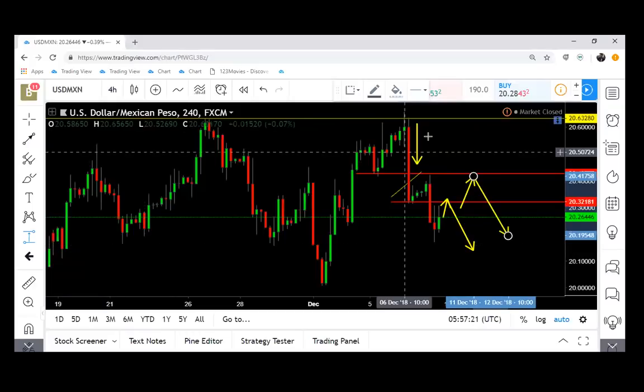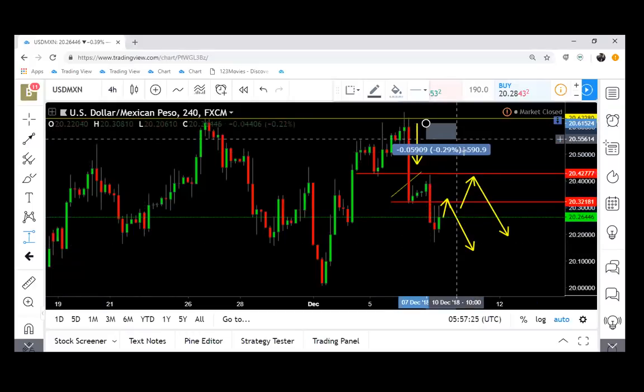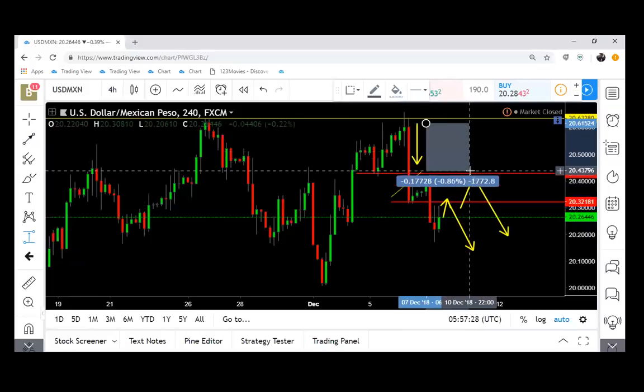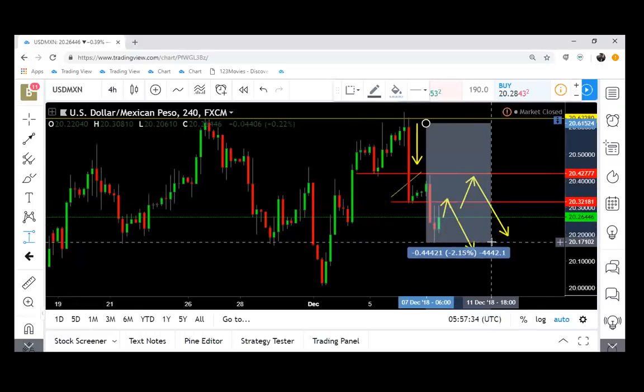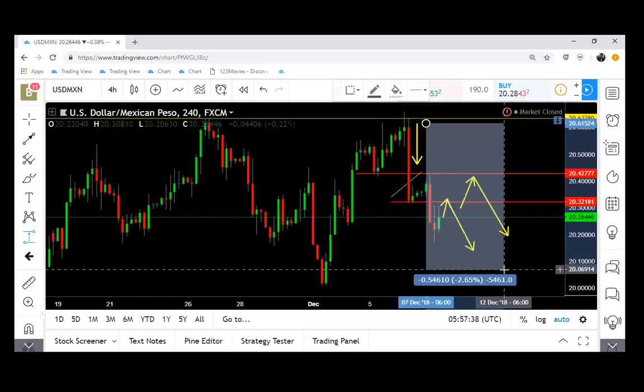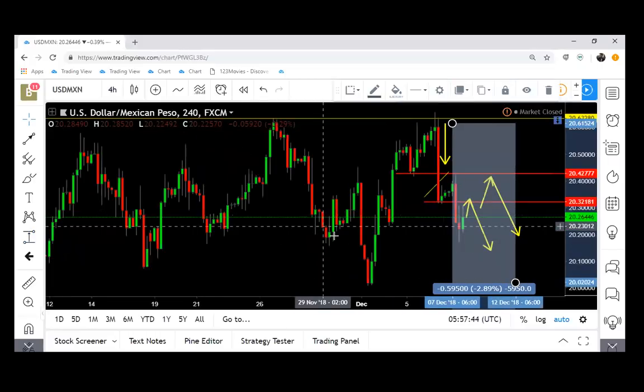The USD versus Peso is one of my favorite pairs now because I like pairs that move. I like pairs that really move pips. And just this move right here was over 180 pips. This move all the way down here, about 450 pips. Okay, about 450 pips. I'm expecting it to come all the way down here. So that's over 500, almost 600 pips. That one move, okay? And I'm expecting an even bigger drop.